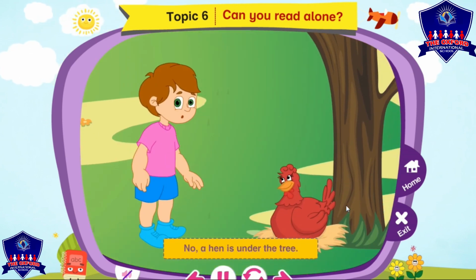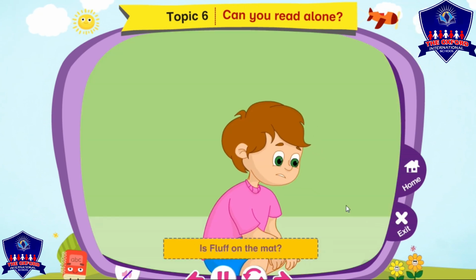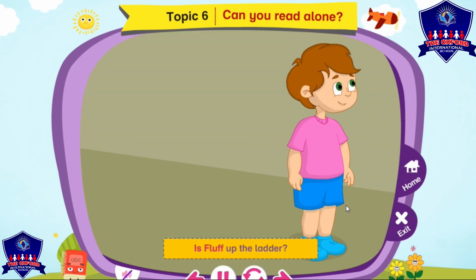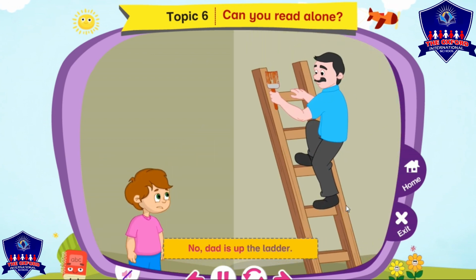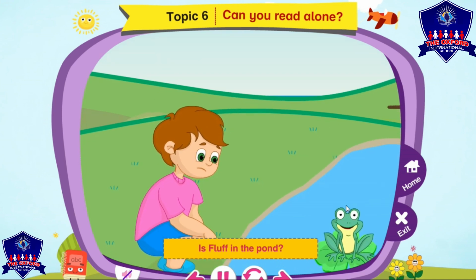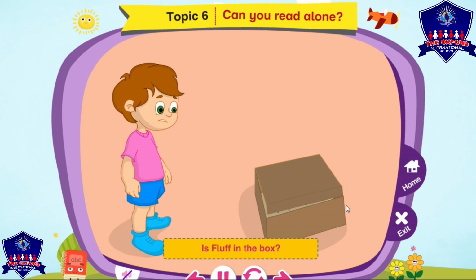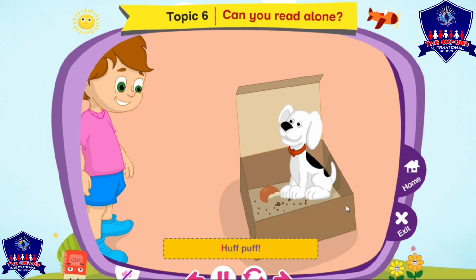Is Fluff under the tree? No, a hen is under the tree. Is Fluff on the mat? No, a rat is on the mat. Is Fluff up the ladder? No, Dad is up the ladder. Is Fluff in the pond? No, a frog is in the pond. Is Fluff in the box? Yes, Fluff is in the box.